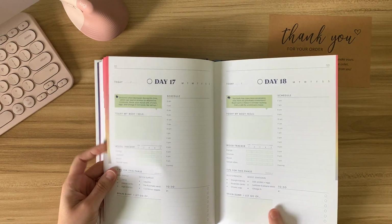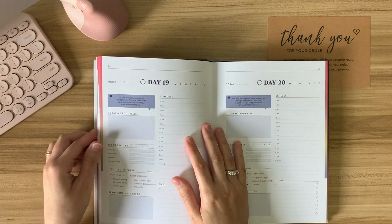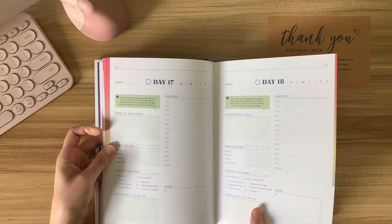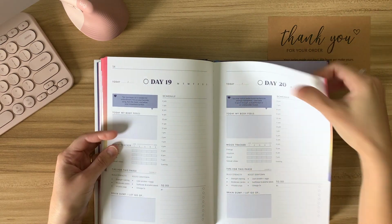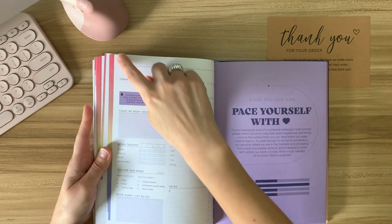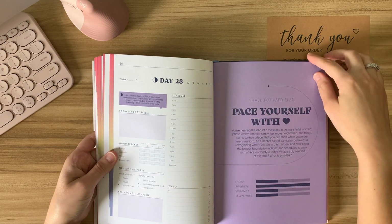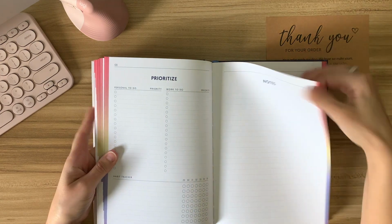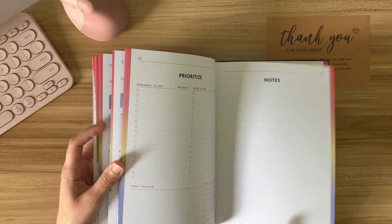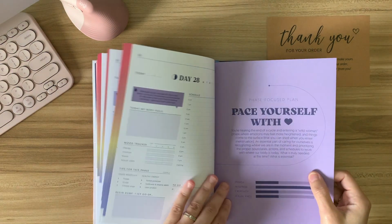So let's see. I'm flipping through so you can see the different color changes. After the yellows, it goes into a green first, and then it goes into these blues. So it almost does a rainbow effect. You can see by the edge here what it turns into. And then by now, most people aren't going to get beyond here.